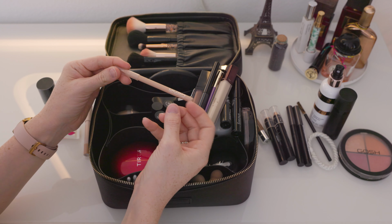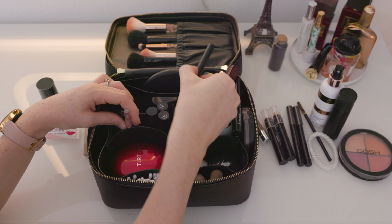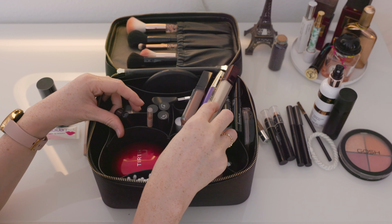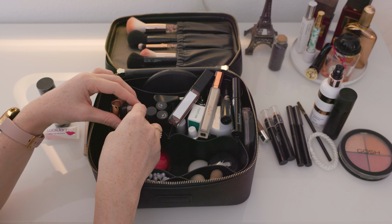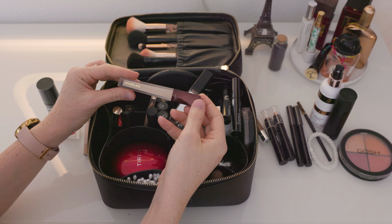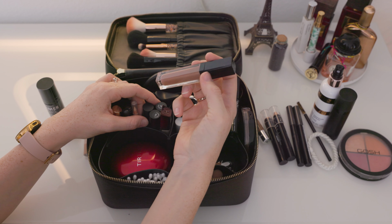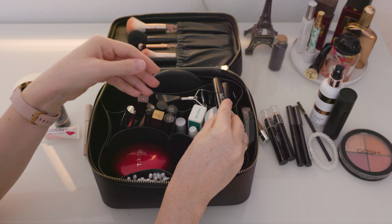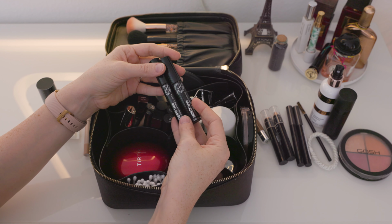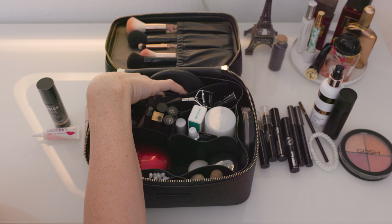All the products that are on the right side of the makeup bag I have decluttered and are going to be recycled or trashed because they are expired or I have used them and I don't like them anymore. And the items on the left are unopened makeup that I will donate. I will also trash the serums for lashes because I don't think they really work for me from this brand.